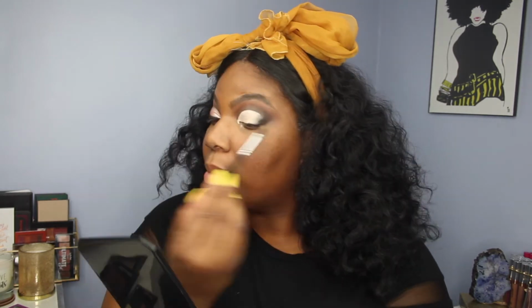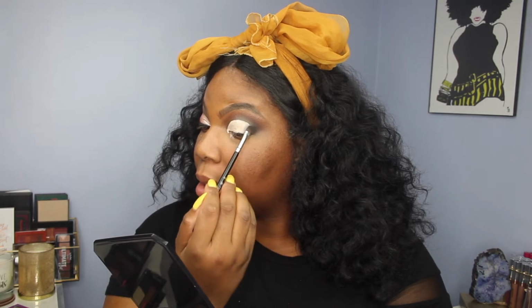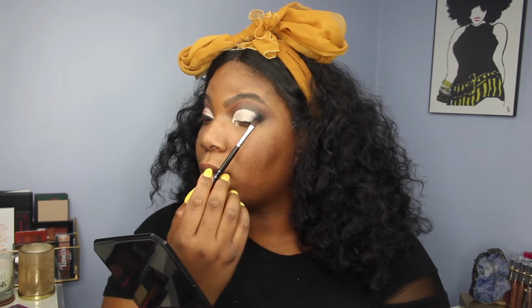Just want to tap it. I'm sorry if the mirror's in y'all face. Just want to tap that black into the back of your outer V. Just make it as dark as you can.